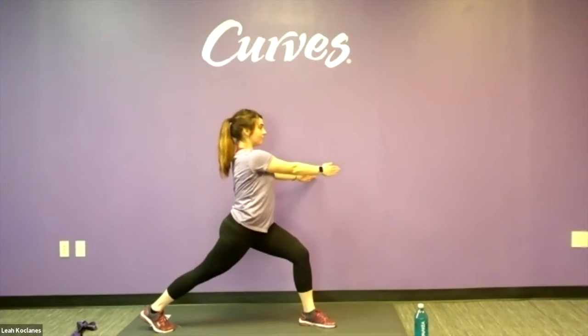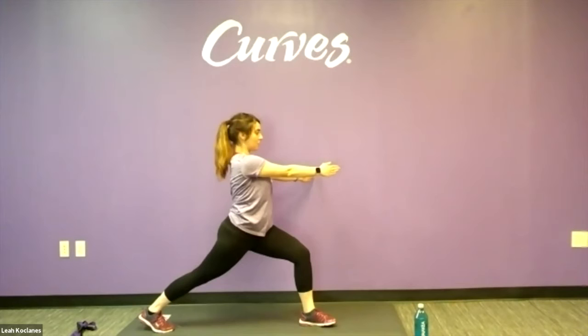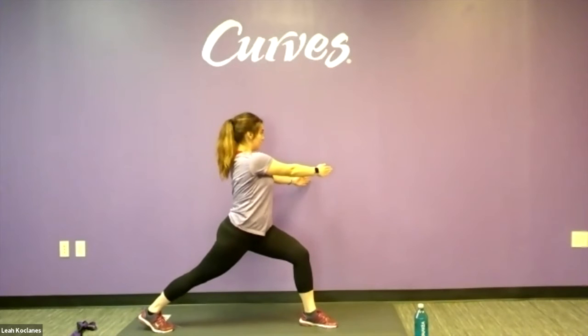If you want to add a little more to this, strive to drive that back heel down to the ground to lengthen the back leg while you're holding this. It'll feel great.